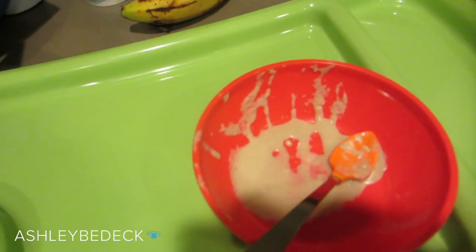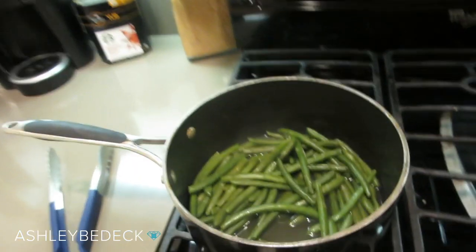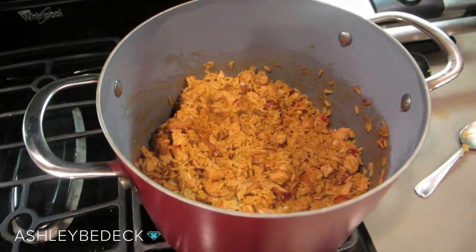Come on, boy. So he just finished FaceTiming his Gigi, and he also finished eating his dinner, which he only ate half. This is some of the organic chicken I bought for him yesterday, and some of the green beans that we had. When the green beans were cooked and still firm, I took a few out for Diamond, and I mixed it in with the chicken off the bone, and that's my jambalaya right there. Like I said, it's missing some shrimp, but it is delicious.